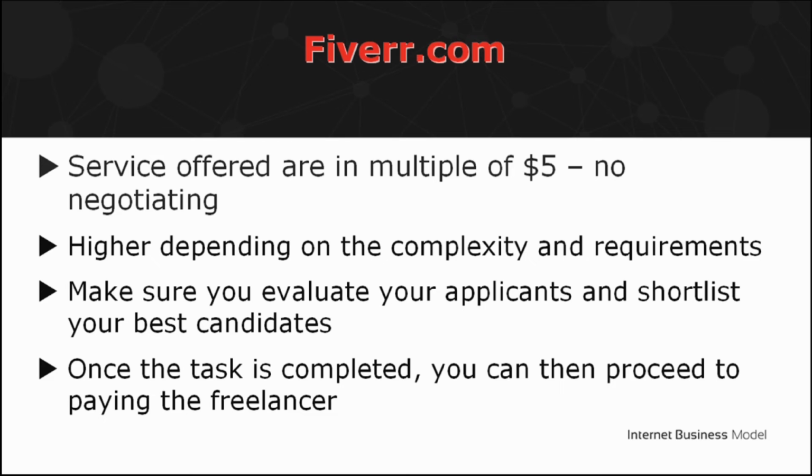To find out the best freelancers out there, make sure you evaluate your applicants and shortlist your best candidates. Once you've placed your order and aligned the timeline of your task, the next step is to wait for your job delivery. Once the task is completed, you can then proceed to pay the freelancer.